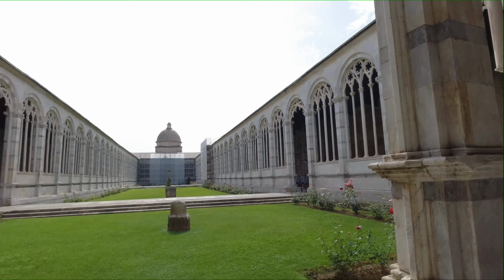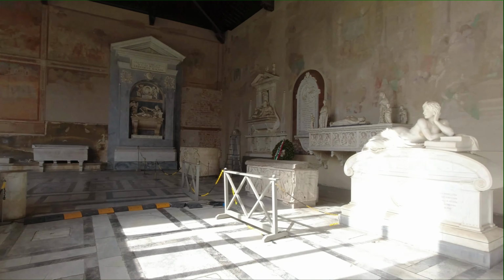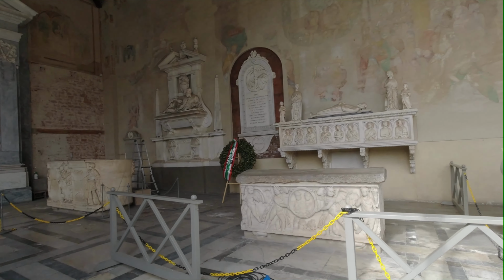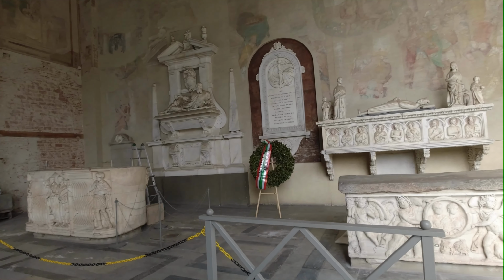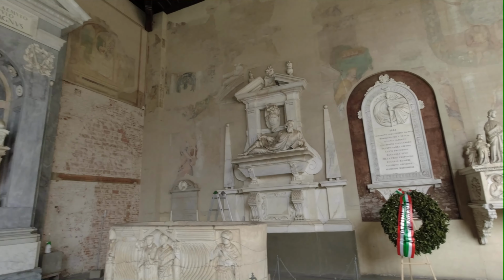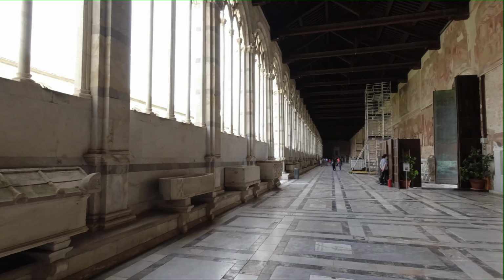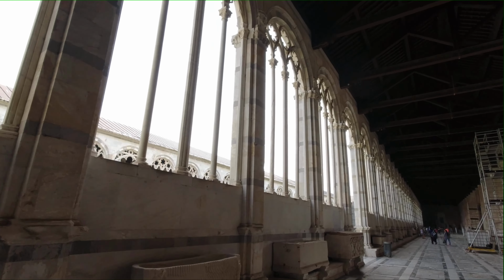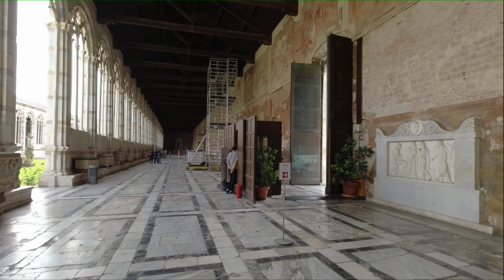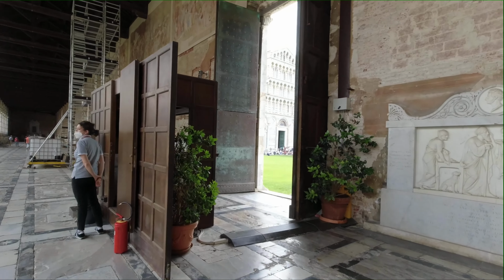Oh, this is the courtyard. Oh, there's a fresh wreath over there. Maybe it's the death anniversary of someone famous, perhaps. That's basically it. That's the tour of the cemetery in the complex of the Leaning Tower of Pisa. We'll go to the cathedral now and we'll see you there.